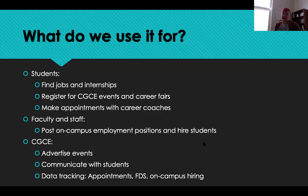And then again, data on on-campus hiring: how many students find jobs on campus, how many positions they apply for, and things like that. And some of the data we need for federal reports on student employment, especially as it comes to work study funding, because we need to provide data on how many students have work study funding, how many students have found jobs, and things like that.